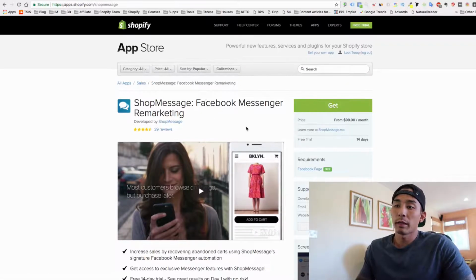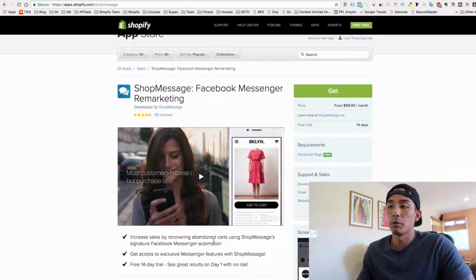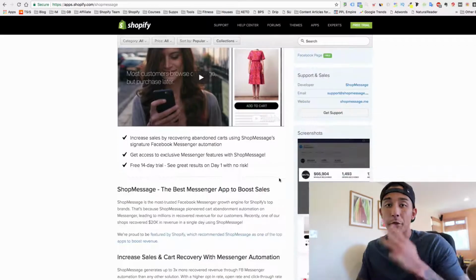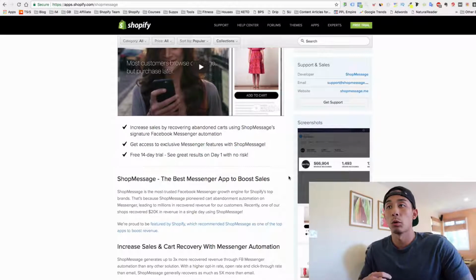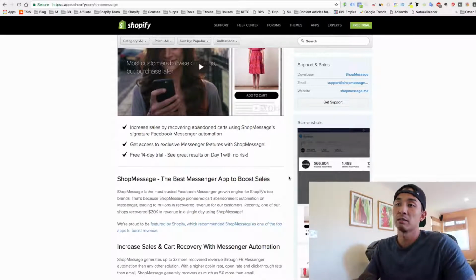So what does this app do? It is retargeting and abandoned cart sequences through Facebook Messenger. So it sends out 3 messages, pretty similar to the way Abandonment Protector works, but it's through Facebook Messenger instead of email. So that's super, super effective.